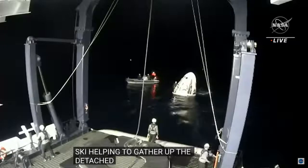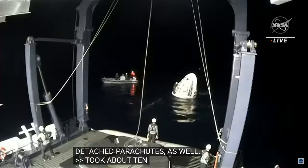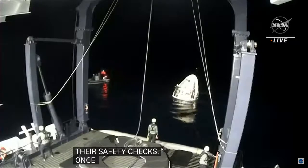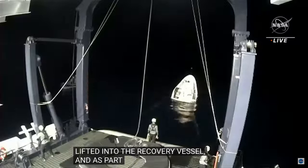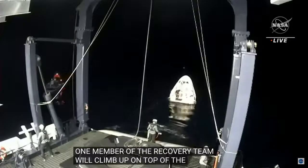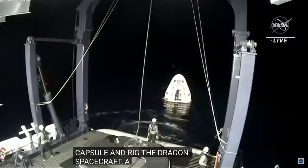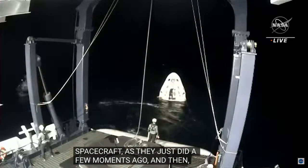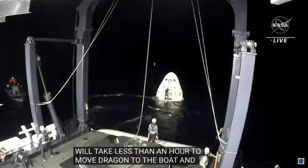So it took about 10 minutes for the recovery crew to complete their safety checks. Once complete, the team will begin preparing Dragon to be lifted into the recovery vessel. As part of this preparation, one member of the recovery team will climb up on top of the capsule and rig the Dragon spacecraft as they just did a few moments ago. And then from there, it will take less than an hour to raise Dragon to the recovery boat and remove the crew from the spacecraft. After medical checkouts, the crew will return to land within 4 hours, either by boat or helicopter, depending on the landing site.